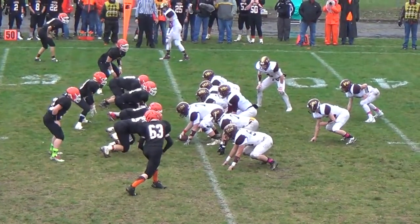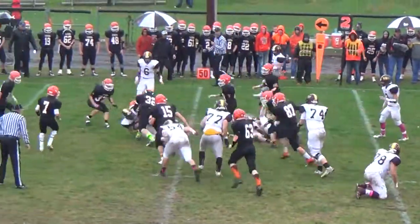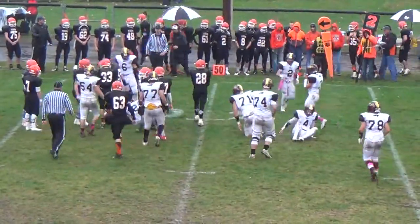Single wing on the right side. Back split behind the quarterback. Got a man going in motion. They'll hand it off to the fullback, and he gets the first down.